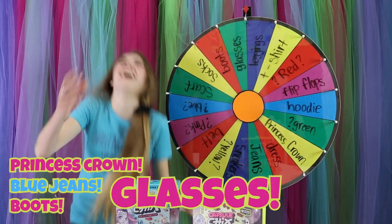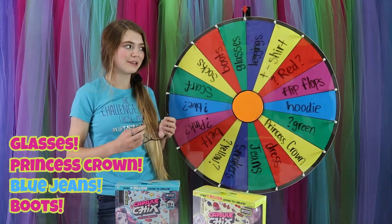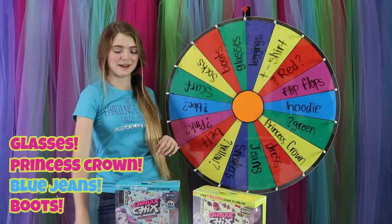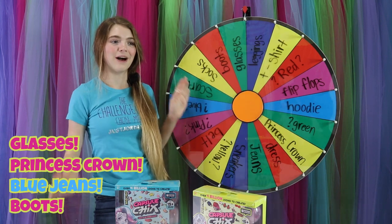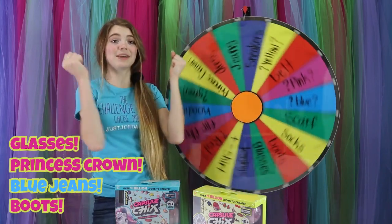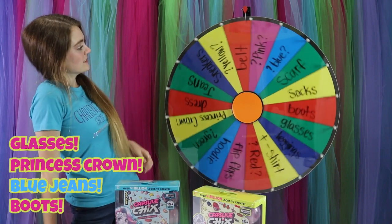No! Why? I got my glasses again! Actually, wait, I have a good idea, but it's gonna be a surprise. I have a good idea for glasses, but I'll show you guys when I get the whole outfit assembled. Okay, let's go. Hopefully I get a shirt or hoodie or at least a jacket.